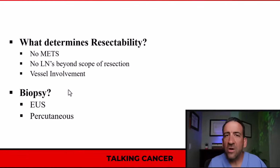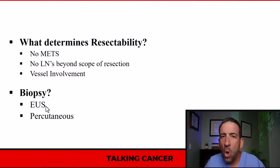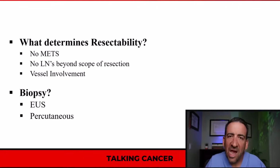But one of the main fears is, could you spread the cancer cells? It's what we call seeding in oncology. Available data says that the risk of seeding is actually quite small. It's not a very high risk if there is a risk. And overall, the biopsy by an endoscopic ultrasound carries a lower potential risk of seeding. Percutaneous biopsy, according to the literature, has a slightly higher risk. But overall, just know that the risk of seeding from a biopsy is quite low.